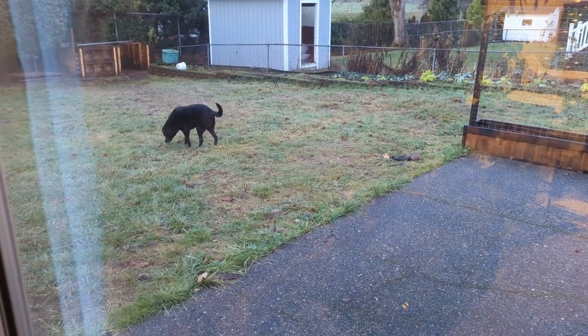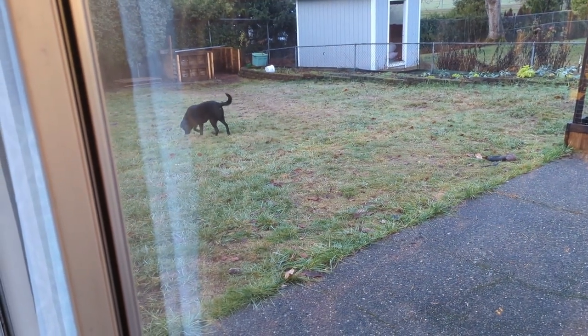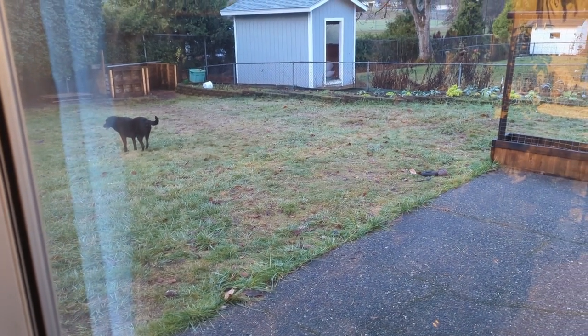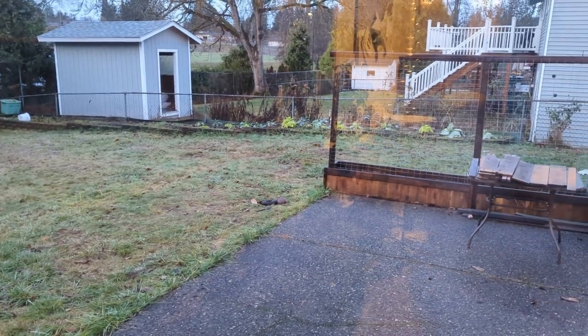There's Marjorie in the backyard. You can see all the snow is gone. She was running around. Now she's sniffing around.